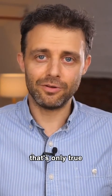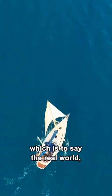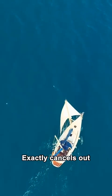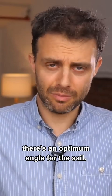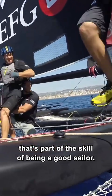And actually, that's only true in a world with no resistance. In a world where there is resistance, which is to say the real world, the ship wouldn't be able to get up much speed before the drag force exactly cancels out that meager component of the lift force in the forward direction. So in practical terms, there's an optimum angle for the sail, and actually that's part of the skill of being a good sailor.